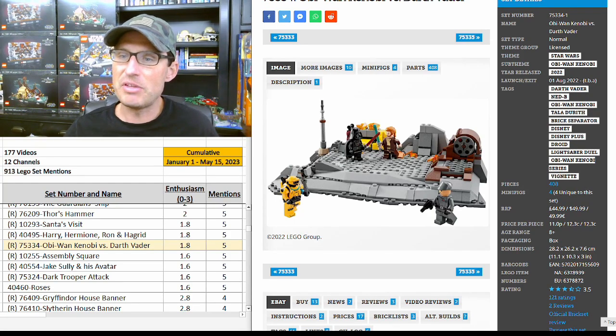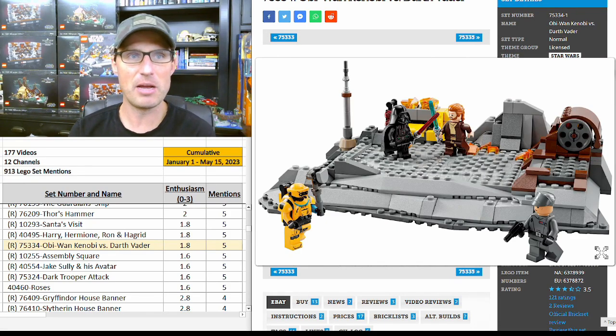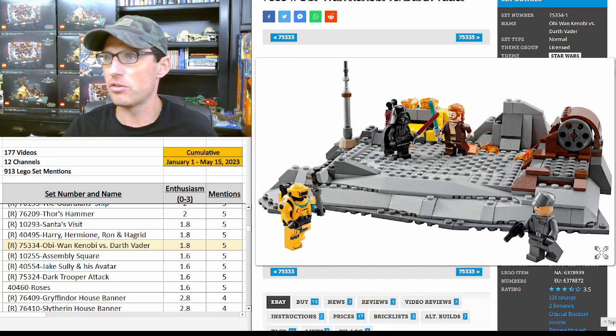This set is $50 for 408 pieces. So as expected, a lot of people are saying this set is overpriced. I got it for $35 from Best Buy. I'm happy I got one. It's the second one that I have now. The reason I got it is because these 4 minifigures are really, really good.